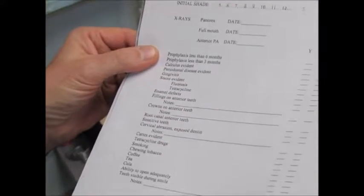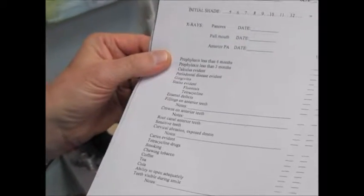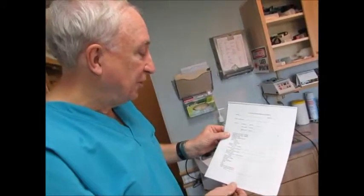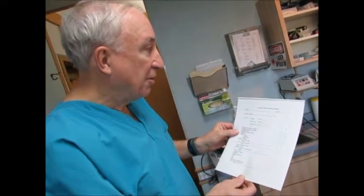We check if there's calculus or tartar present, because if there is, we want to get that off before they bleach their teeth. We want to make sure there's no gum disease, periodontal disease. Some people have stains on their teeth, and some of the stains are intrinsic. In other words, they're embedded in the enamel, and those are resistant or often impervious to bleaching. Those are sometimes caused by excess fluorosis or tetracycline. Maybe as a child they had tetracycline and it caused darkness of the enamel. So those are very difficult, if not impossible, to bleach.